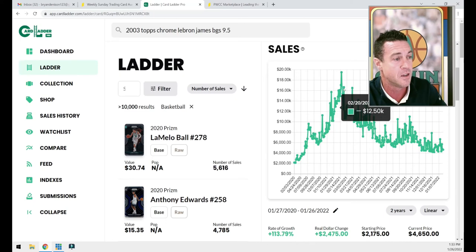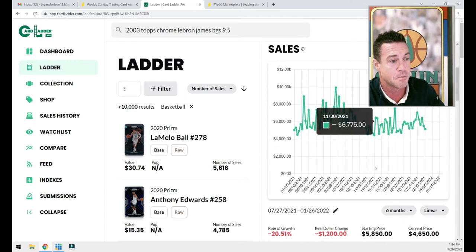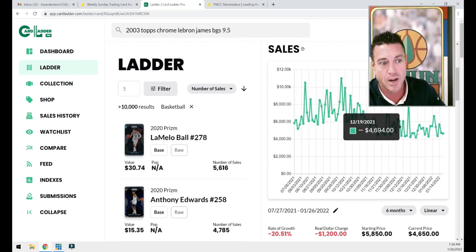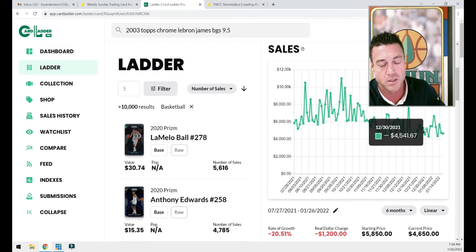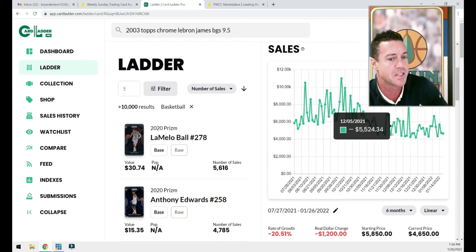I mean, this card was hitting 17, 18,000 pretty consistently, 14 certainly up there. If we look just at the last 6 months, it looks like it is starting to stabilize, and this is probably all based on subs. That's why you get a little bit more undulation in these graphs when you're talking about BGS 9.5s, because of the subs.